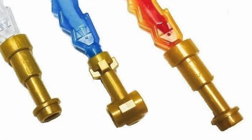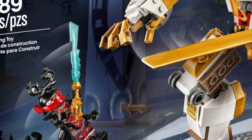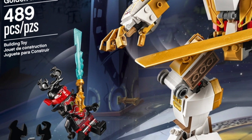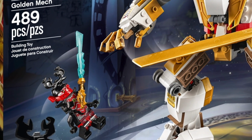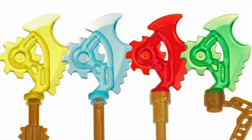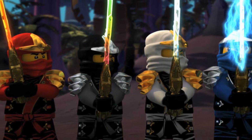Nowadays, with the legacy sets, they use the dragon hilt piece, which is a lot more accurate, and hopefully we get more elemental blades soon. For some reason, Legacy doesn't do the collect 'em alls thing, apart from the jade blades and the golden weapons. They haven't done techno blades yet. They also haven't done the elemental blades, which is weird.